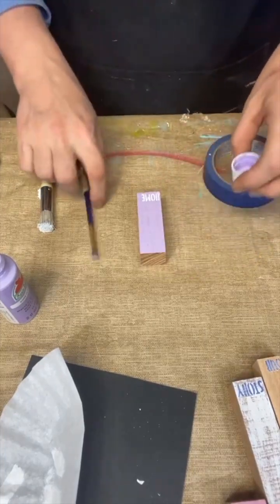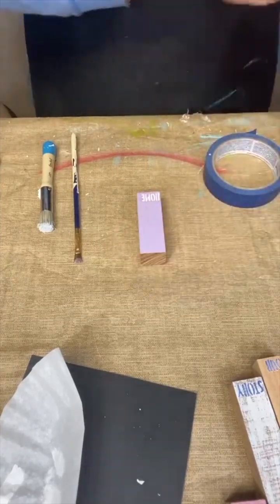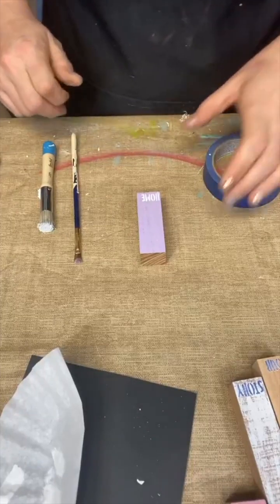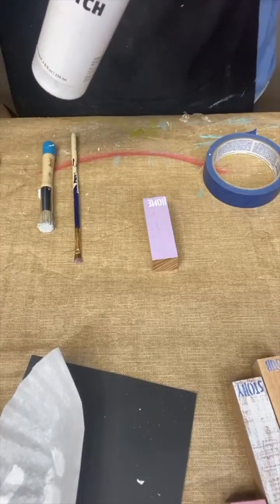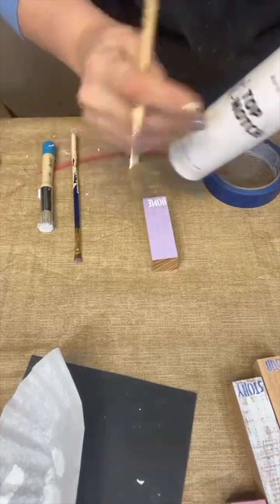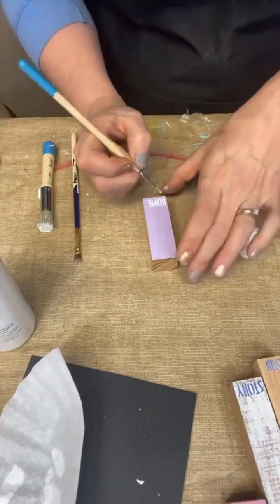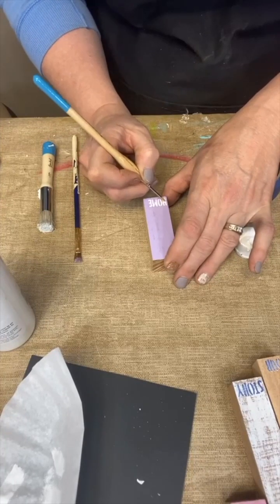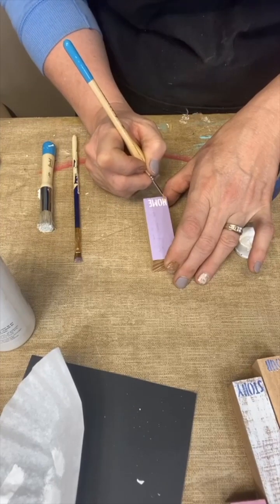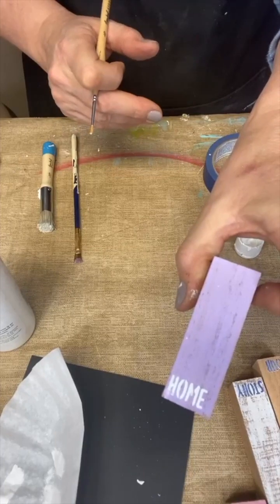So this is where those detailing brushes would come in really well, and that's what I should have grabbed. Essential Stencil has the detailing brushes also. And I think I'm going to make that H look a tiny bit more like an H with my little detail brush. So it doesn't really have much of a line going across it. So I'm going to make it look like it does. I'm just going to clean it up ever so slightly. So I put a little line across it.